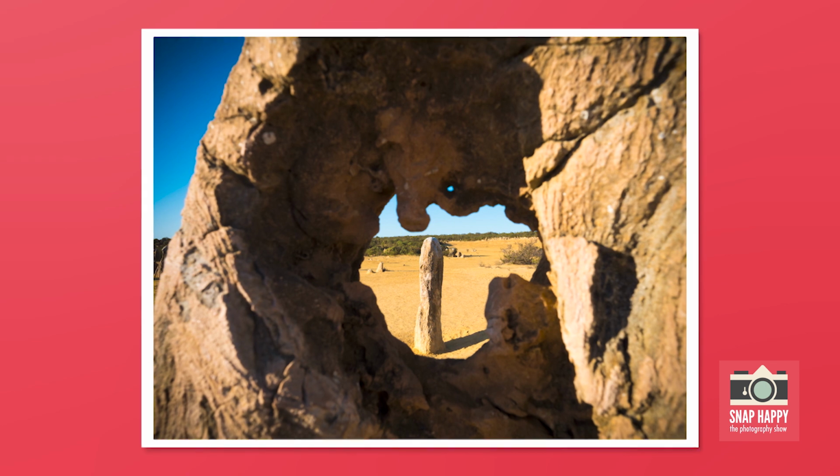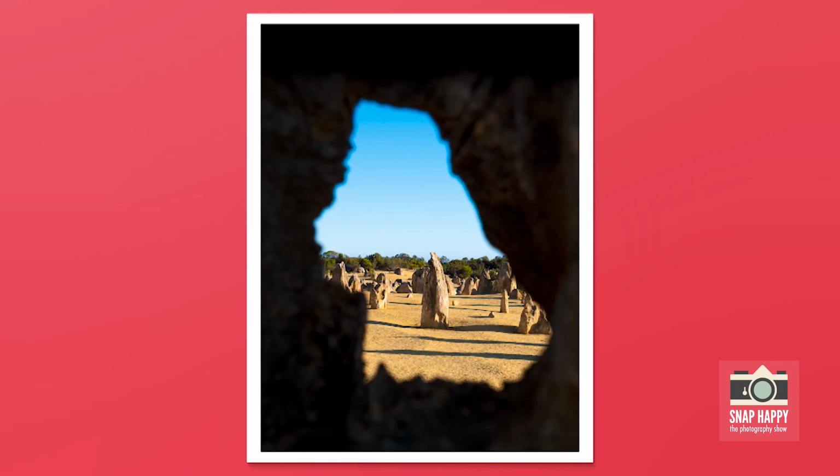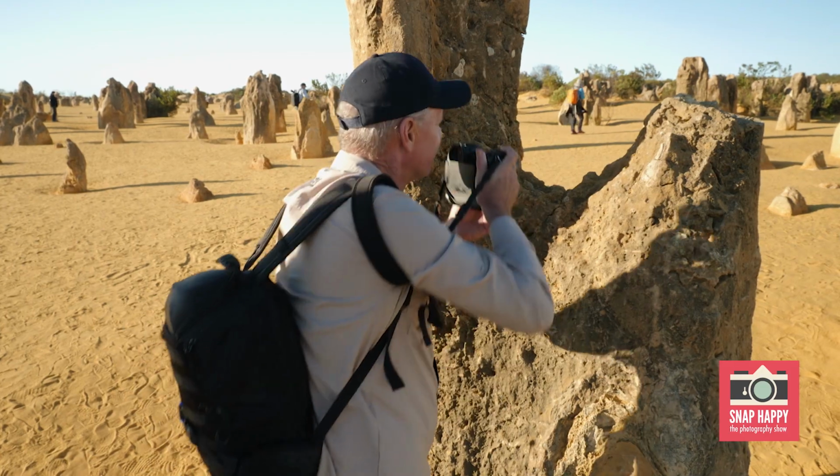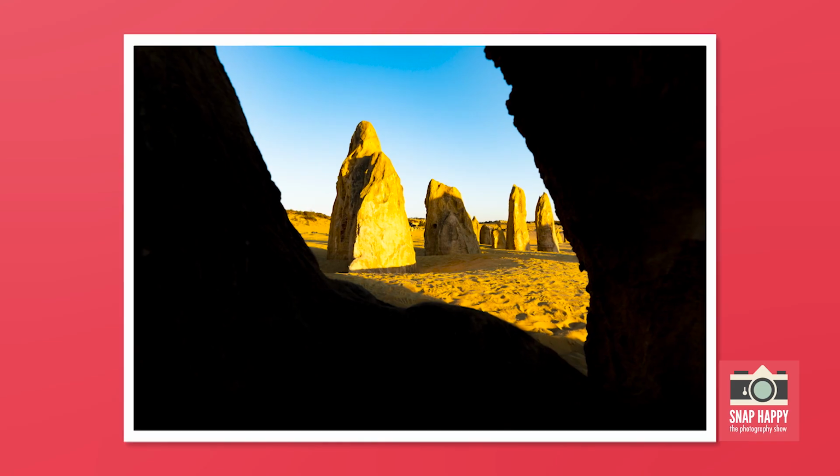So sometimes you can get days that are actually too good for photography. I never think quite that way. I always look at it as a challenge, and I'm going to accept that challenge and go for it.